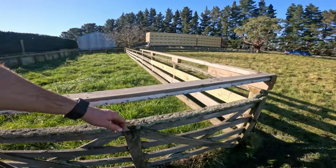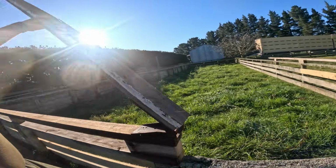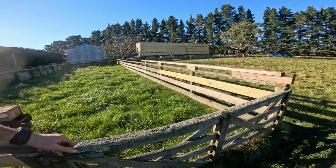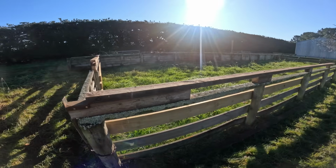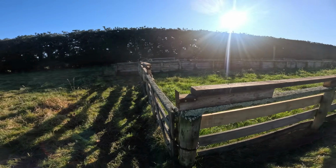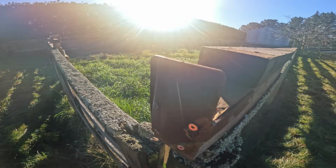So I did this bit of an extra piece, and then where the gate is, this flicks up, comes over the top, so you can open the gate. And yeah, nice bit of extra height there to the yard. So hopefully, especially in these wee corners, the ewes won't jump over.